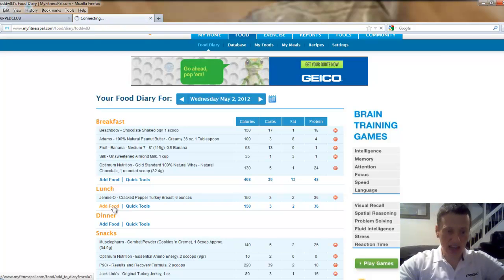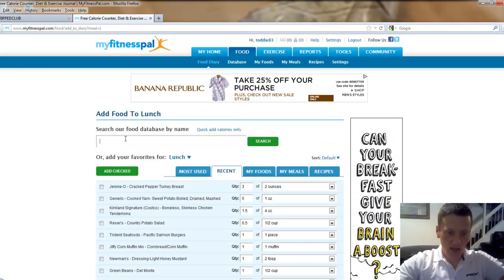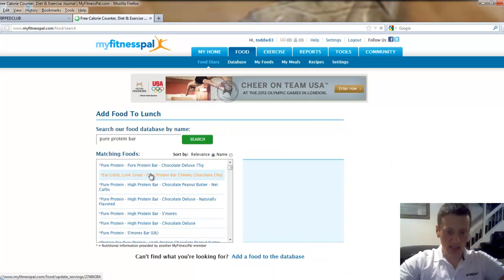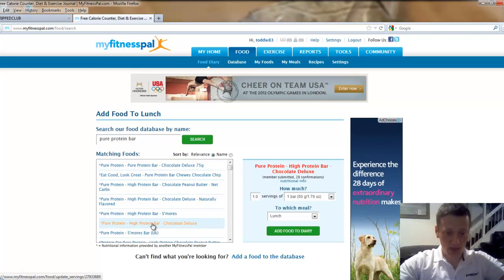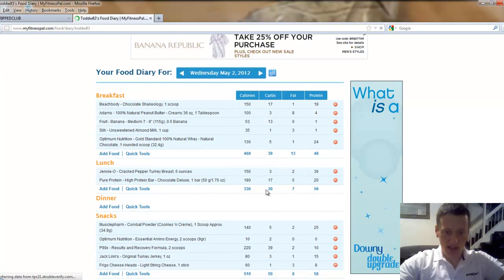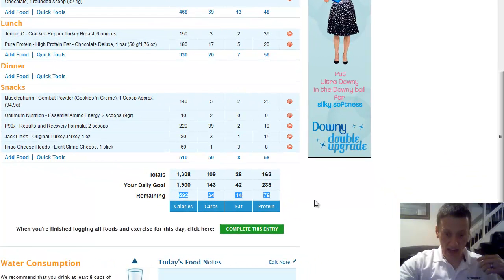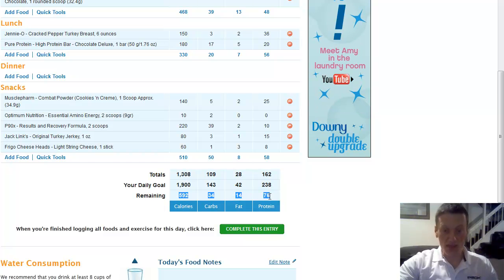And I would have some carrots with that, or a protein bar. So let's go ahead and we'll add a protein bar to that. And we'll do a pure protein bar. I don't know what your guys' favorite is, but chocolate deluxe is one of my favorites. So we'll do a pure protein bar here, 1 bar, add it to lunch. Good to go. 330 calories, 20 carbs, 7 grams of fat, 56 grams of protein. I come down here. This is what I have left for the day: 592 calories, 34 carbs, 14 grams of fat, 76 grams of protein.